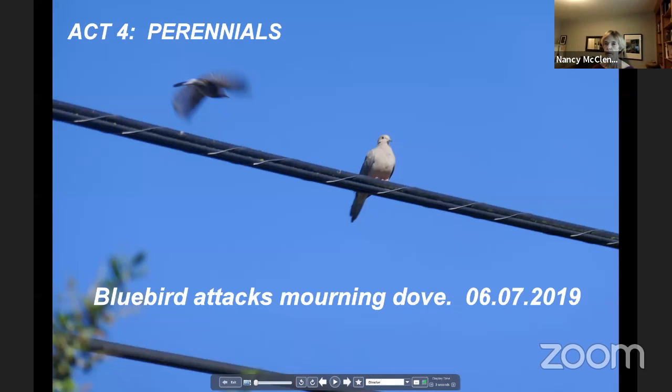So the male bluebird got so angry with the mourning dove, it actually drove him off of the wire.